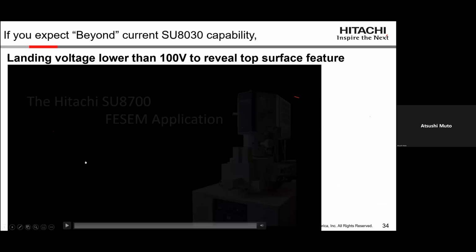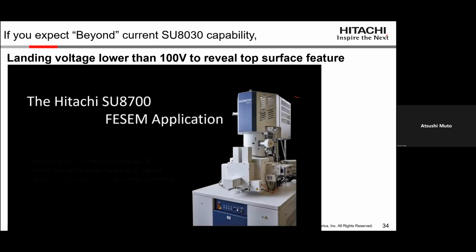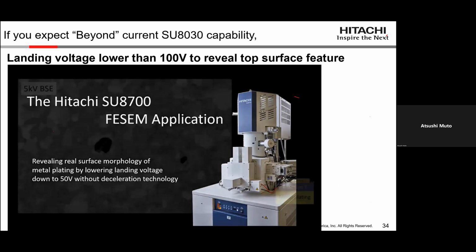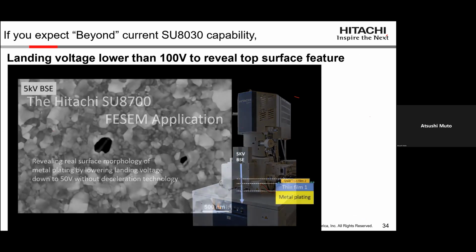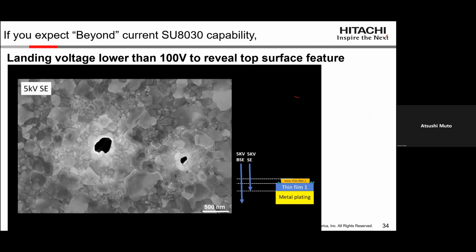And also, another point is landing voltage lower than 100 volt to reveal top surface features. So this is an example to observe the metal surface features. By using AFM and other analytical technology, we know we have very thin film structures or very fine features on the surface, but sometimes it is very difficult to see by SEM.